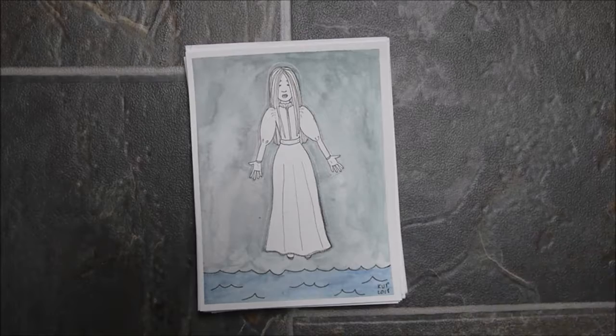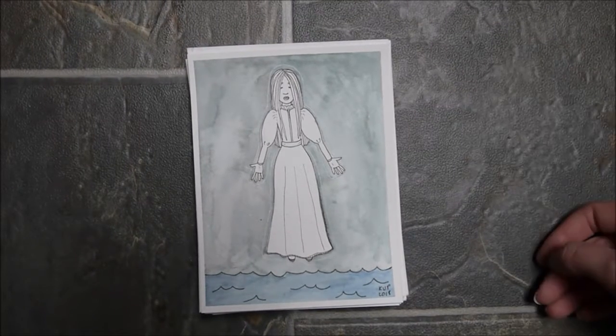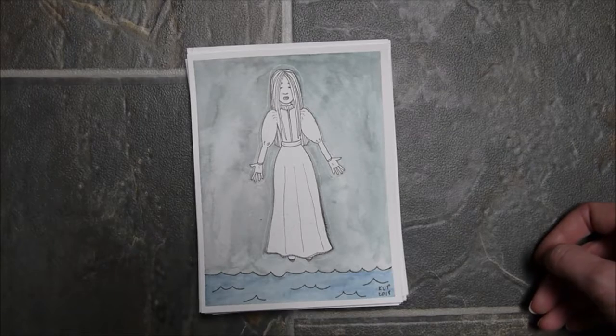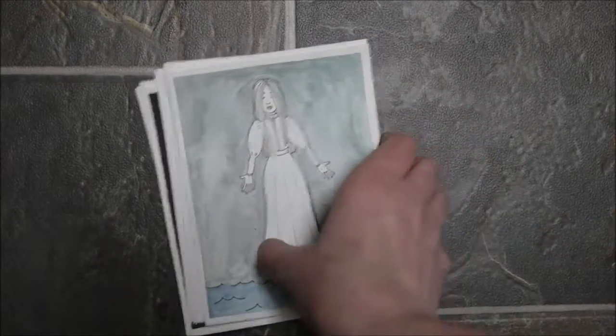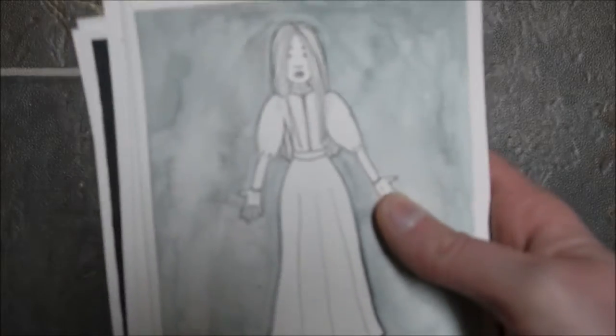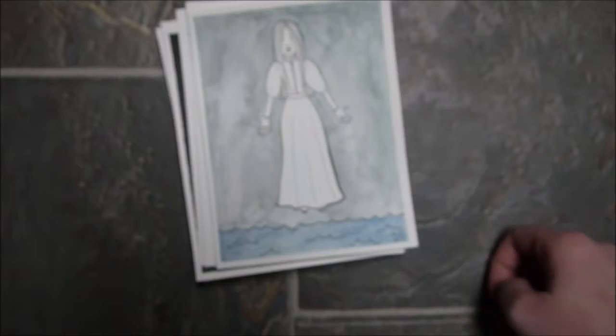This is Watery Grave and Ghost. I don't really have a whole lot to say about this one. I went around the outlines of this ghost with white pen, but you can't really see it very well. I don't know. It's fine.